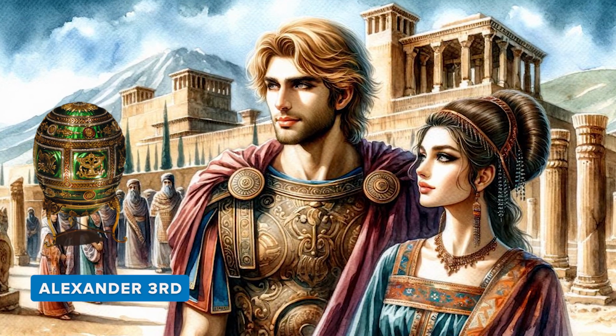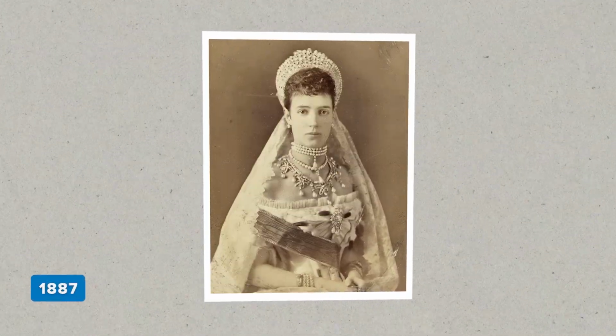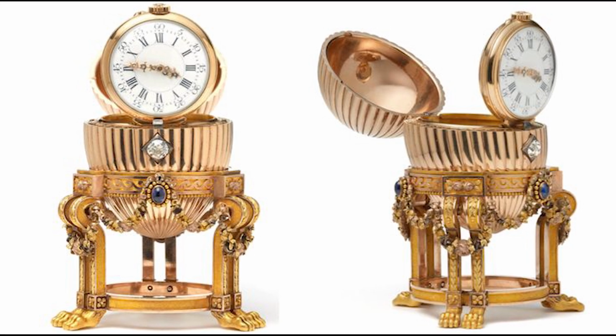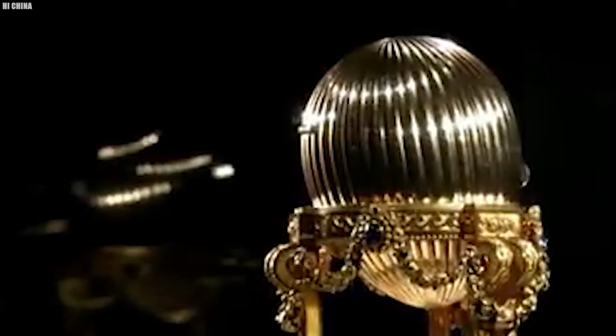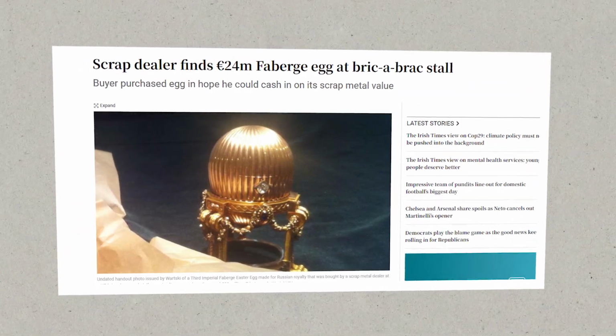It was a gift from Alexander III to his wife, Empress Maria Feodorovna, in 1887. Inside, it holds a Vacheron Constantin watch. The man had no idea it was so valuable until he searched for the words egg and Vacheron Constantin online one night and found a news article about it.